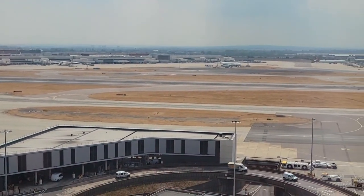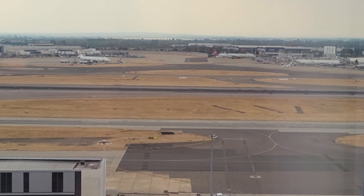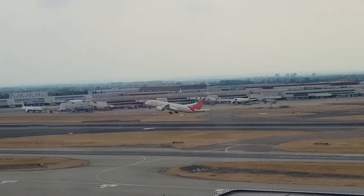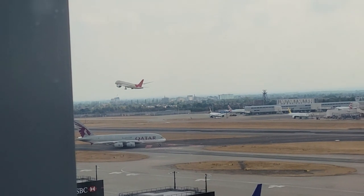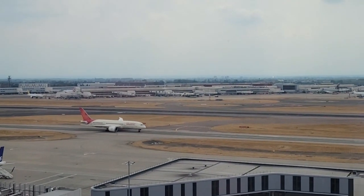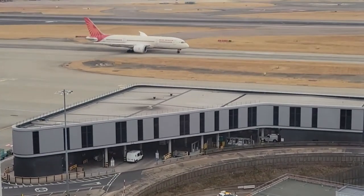Oh, what's this red one, Nathan? Now departing for Goa, I believe, is Air India 787, 146 Heavy. AI 162 Heavy going to Delhi, and then on to Mumbai.